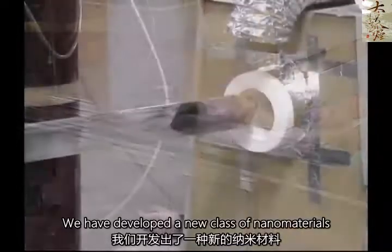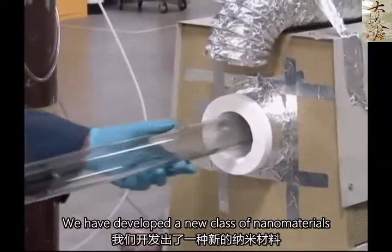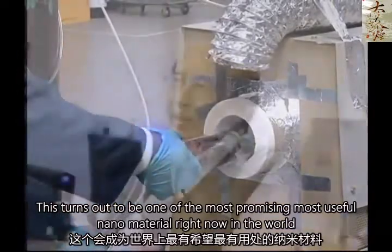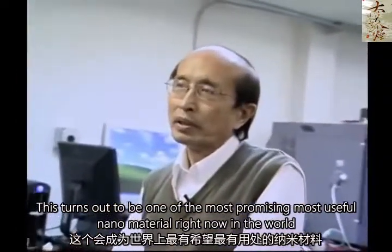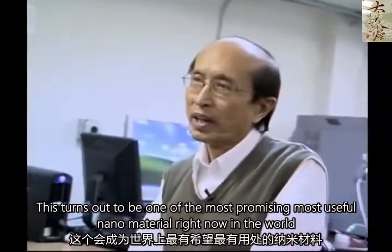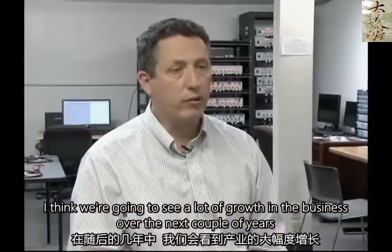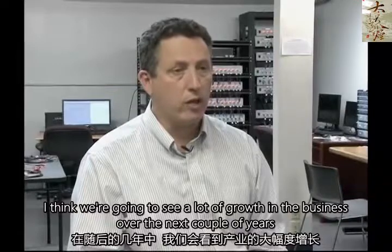We have developed a new class of nanomaterials, which turns out to be one of the most promising and most useful nanomaterials in the world right now. I think we're going to see a lot of growth in the business over the next couple of years.